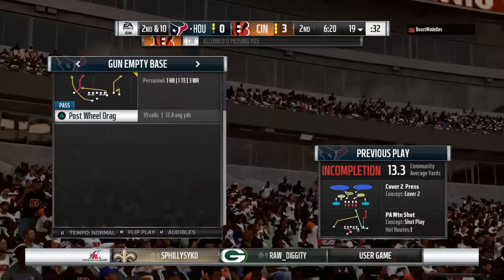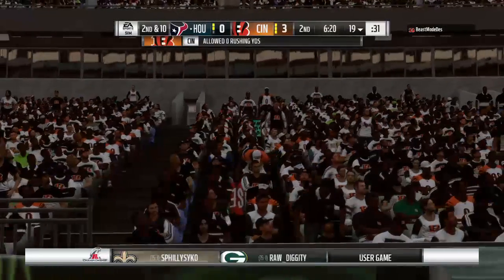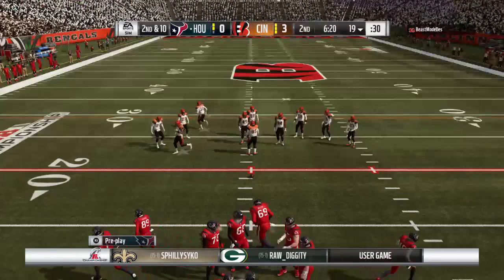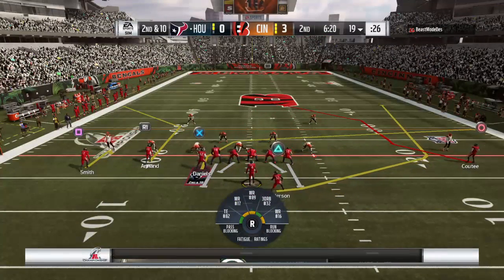Had an open man that time, but ended up putting a little too much heat on it, don't you think, partner? Absolutely. Just needed a touch more air under it. Instead, he fired an absolute bullet. So after the incompletion on 1st, now 2nd and 10.